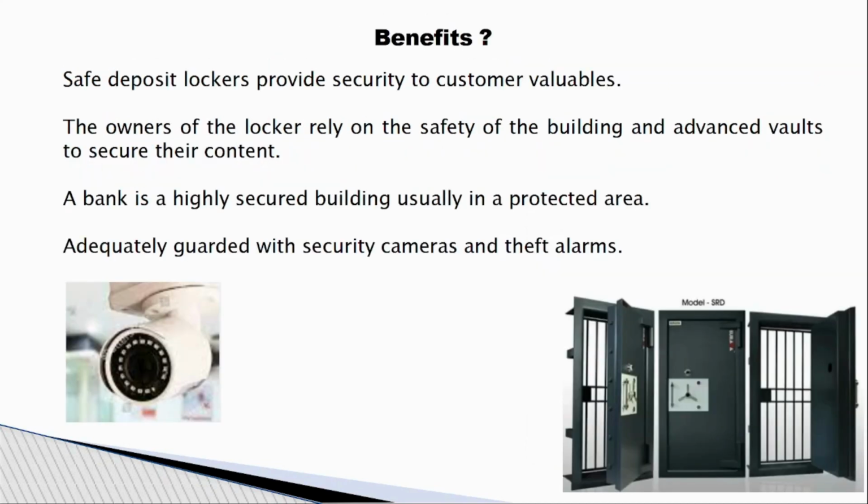Safe deposit lockers provide security to the customers' valuables. Customers will keep their valuable documents or gold in lockers that will be secured. Lockers will be kept in a vault and they'll take all the precautions: 24/7 security, CCTV, alarms, and a highly secured building. They'll keep all the vault and lockers there.